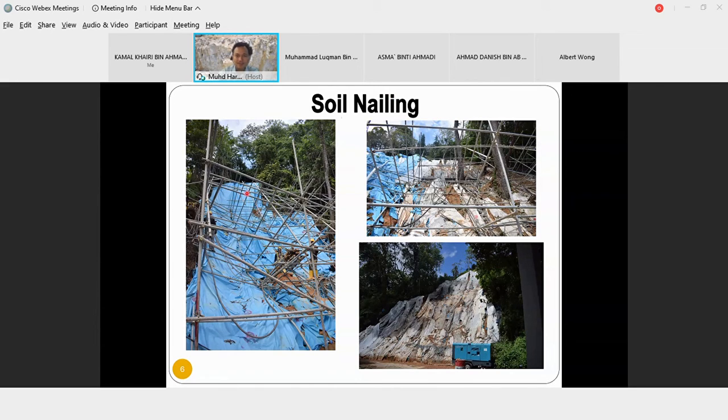Within this spacing, when it's finished, it can be left as it is. Meaning the face of the slope can be covered with grass, or the face of the slope can be sprayed with shotcrete. Okay, so these are the soil nail elements.